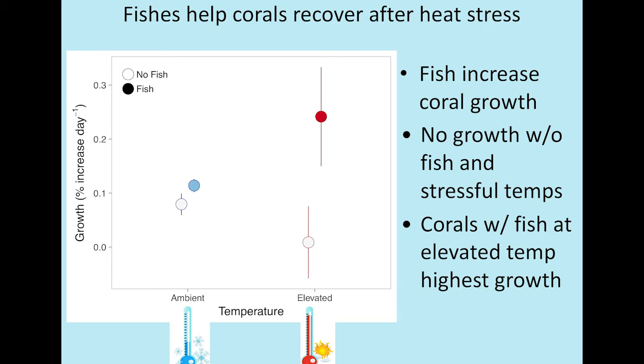When we take the fishes away and crank up the temperature, these corals get really unhappy, right? They basically didn't grow at all when you heat them and take away their important fish associates. But when you heat them and leave the fishes intact, they actually grew as fast or faster than corals with fishes at ambient temperature, right? Suggesting that these fishes are really important for these corals to withstand thermal stress events.